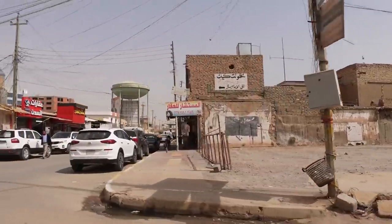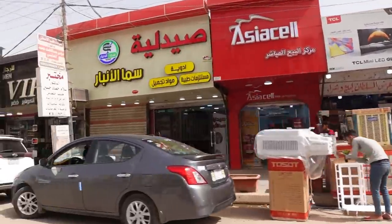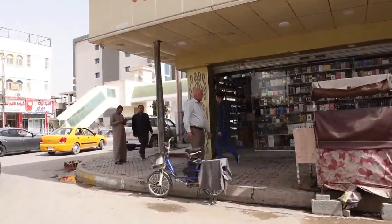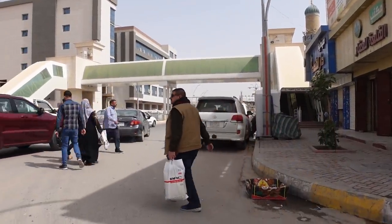It's still hard to believe that this whole place was flattened. Finally got a lift out, but I don't know who's driving me. So this is where I was the other night, actually.